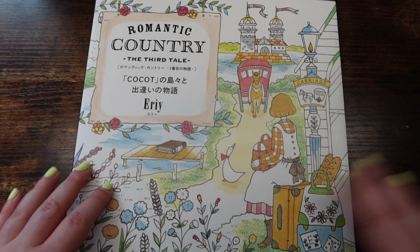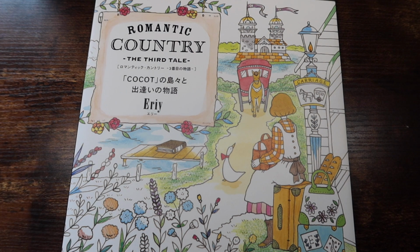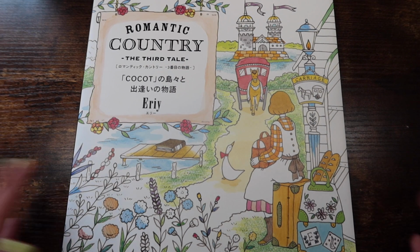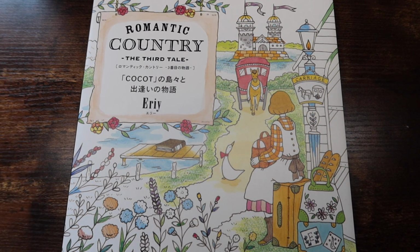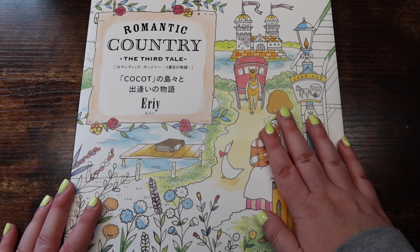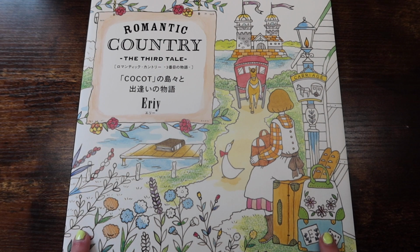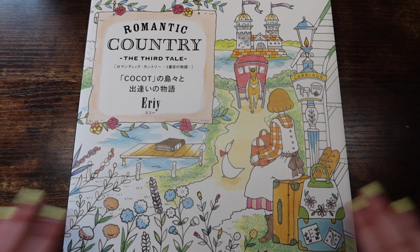So my other WIP I have going, and you guys know I hate having WIPs, but lately each month I've had at least one or two WIPs just kind of going. I finished them eventually, but I just don't like having them. This is Romantic Country, the Third Tale by Aerie, and the reason this is still a WIP is because this month I bought colored pencils.